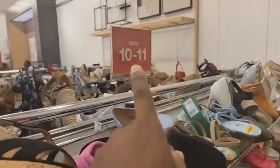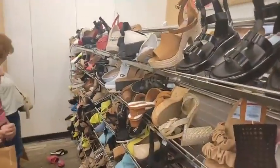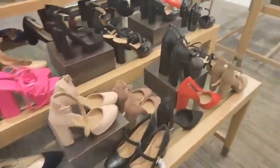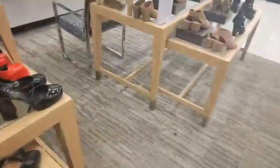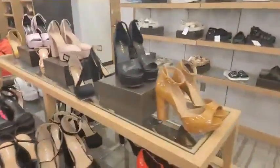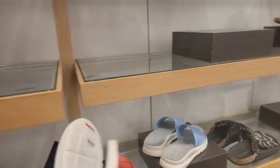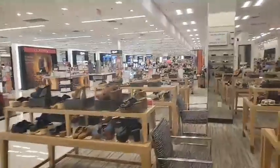So the size here is 10 to 11. On this side, you probably also have 10 to 11. I can show you the whole thing, it's just a lot of deals. This is 10 to 11 and 9 to 10. And it's just a lot of stuff. So if you're looking for good deals at Macy's, you want to be in this corner. Every corner. So what do you have here? Lucky Brand. Shoes. Slippers. A woman, $55. All right.